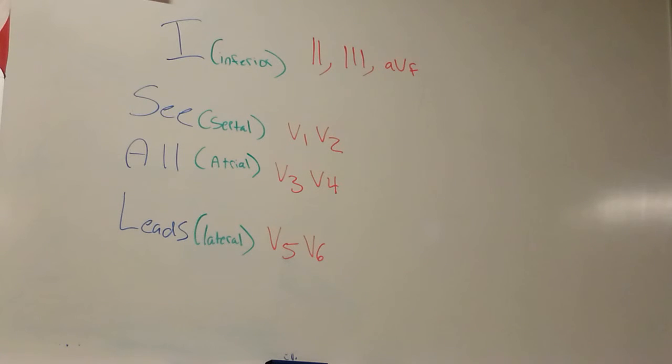Okay, I see all leads. Easiest way I have ever come across to learn this stuff. And again, we're looking for ST segment elevation in contiguous leads. Two or more contiguous leads means that it's an MI. This is a great way to remember where the damage is. Okay?